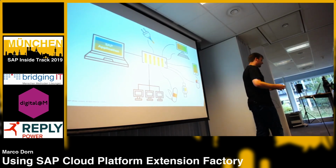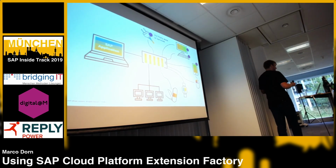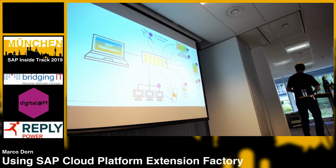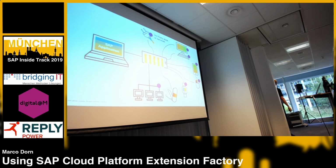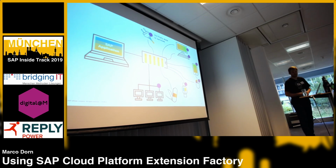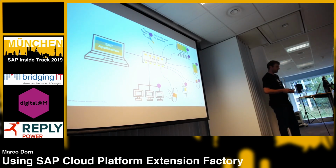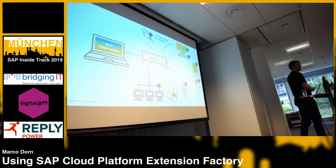You want to still do it in the same way with just one or a few clicks, like just plugging in one cable. Let's say just a few clicks, and then the connection is there, so that this computer knows, or doesn't need to know, but can talk to all those different extensions, and you can use them. You can use a mouse to extend your laptop and use it then on screen in the operating system. And so that's exactly what we provide with the Cloud Platform Extension Factory.